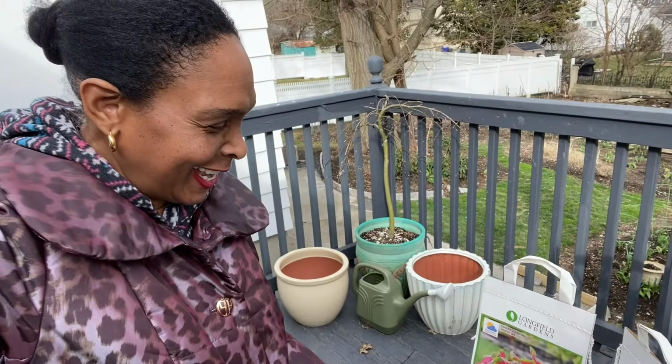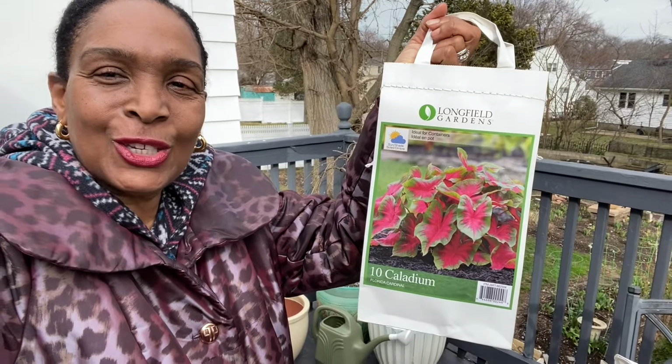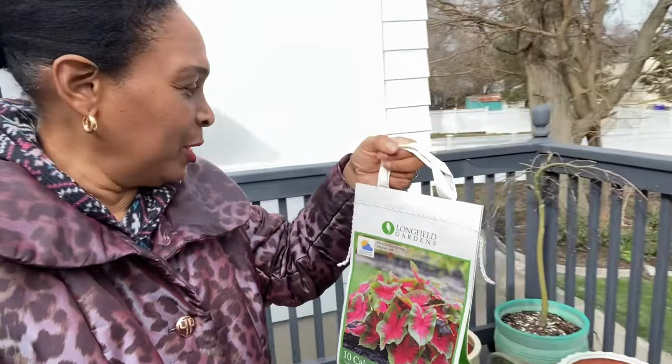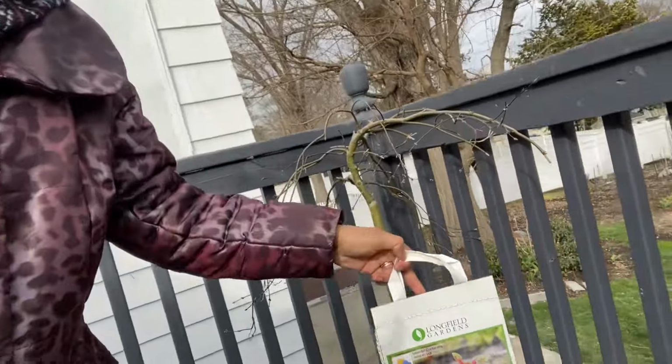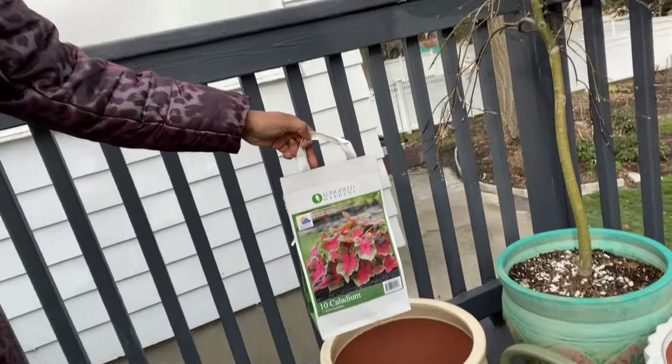I am back from my trip to Costco. And it was very nice. I enjoyed watching and looking at all of the different bulbs. And I ended up getting these caladiums. I had them before in the past and it was just so beautiful in the garden. So this is what I'm going to be adding to my garden. And I'm thinking about putting them in these pots here that I have. I have these two pots. And I think they will look nice in the pots.